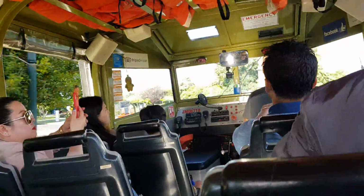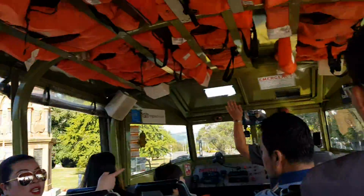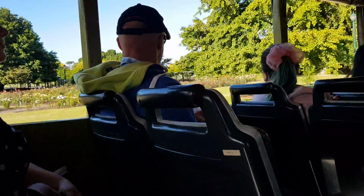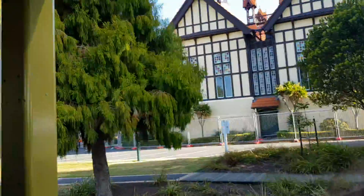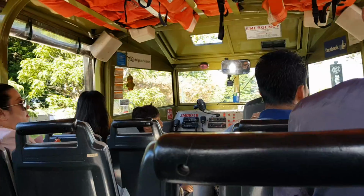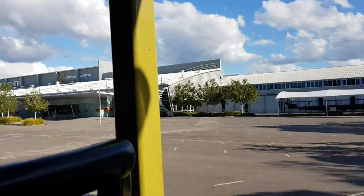We're driving through beautiful Government Gardens. So has anyone had a chance to go for a walk through the gardens? Yeah, very good. Did you like it? Beautiful, isn't it? Lots of gardens everywhere. We've also got that beautiful building that I'm just ignoring to our right hand side. Don't worry about that building, I'll come back round to it in just a minute.